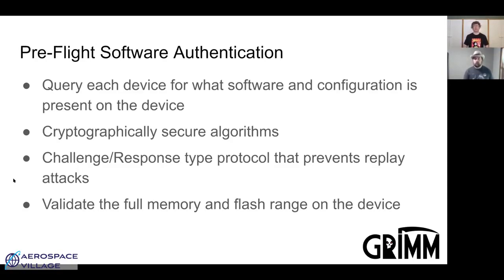And it should also cover the protocol, the way the centralized device queries every single component. There should be a challenge response protocol here. The protocol should also be tested adversarially to make sure that it cannot be spoofed. We need to make sure we can prevent replay attacks. So if there is some malicious software, a malicious component on a box, it should be incapable of falsifying the authenticity of that software. And also validate the entire range of memory and flash on each device.